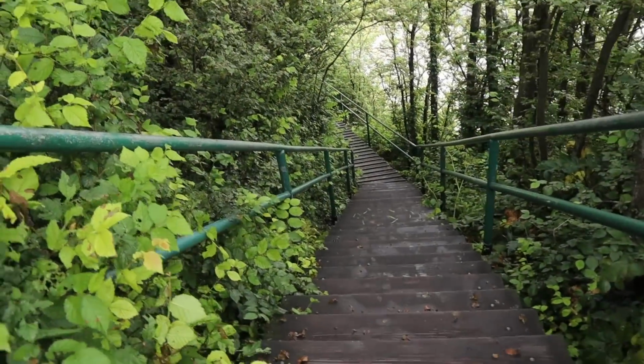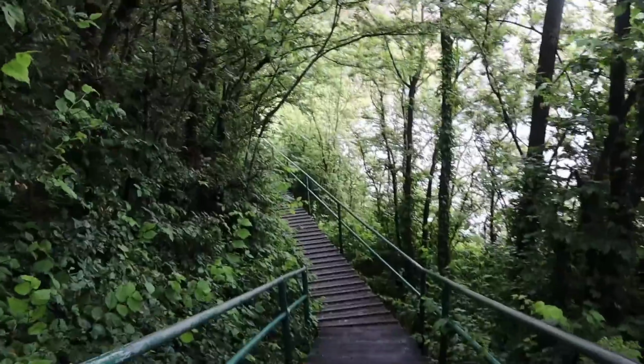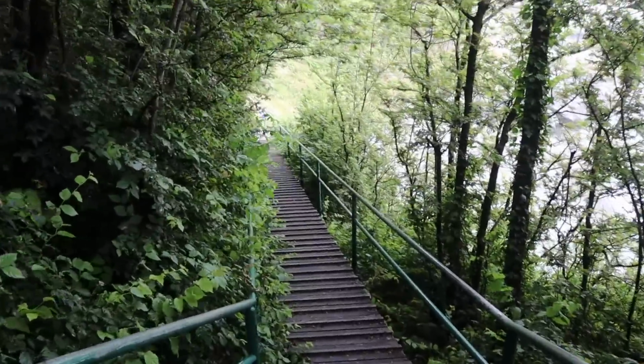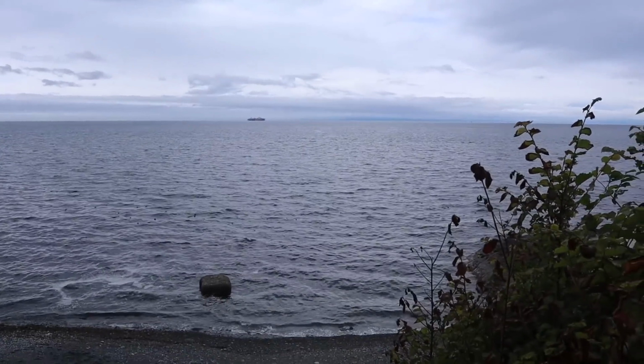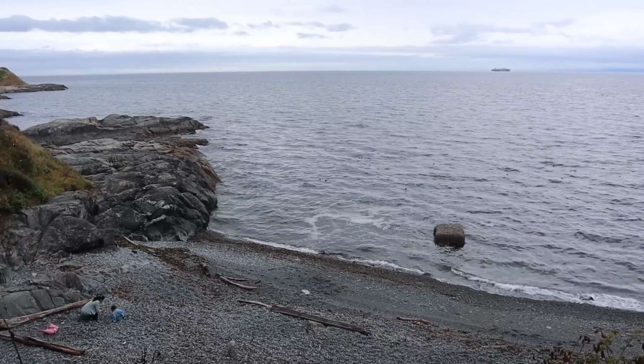It says to be careful because it's slippery, and I can tell that this part is very slippery. So we're going to hold on to the railing here. To the wilderness. I don't know if that's a song, but I just made it up. I don't think we can go all the way around, so we just have to go back up. Okay, on our way back up, holding on to the handrail. Safety first, guys. Just because we're Action Griff and Action Alyssa doesn't mean we don't try to be safe. And now you can't see my face.